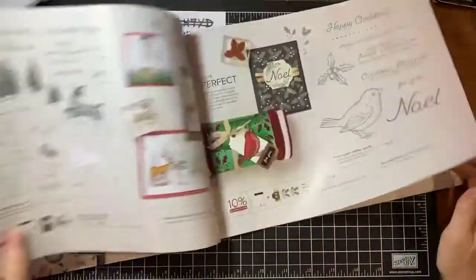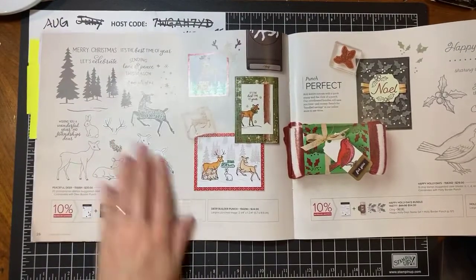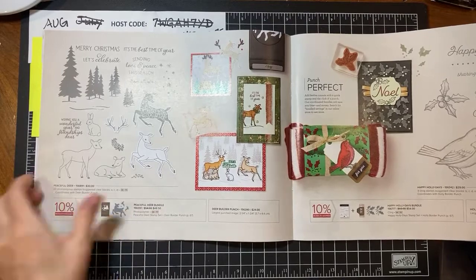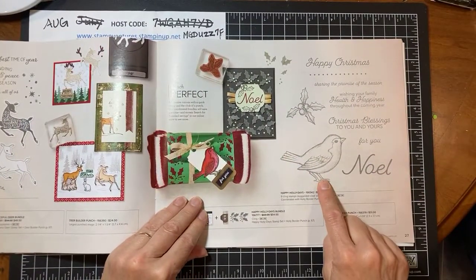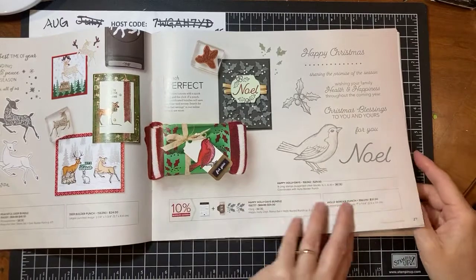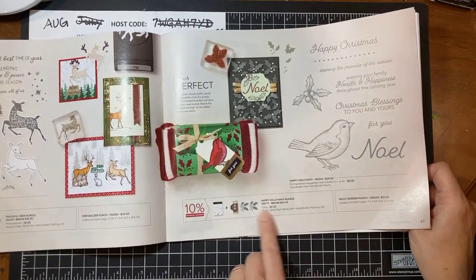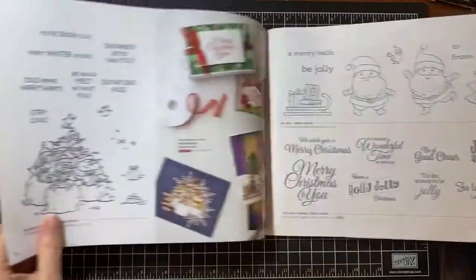Okay, carrying on, there's some peaceful deer with a deer punch, and a beautiful bird, and I should probably know what bird. I don't know. A chickadee? I don't know what kind of bird it is. Maybe some of you who are birders know. And then another punch that has holly. So several punches in this catalog.